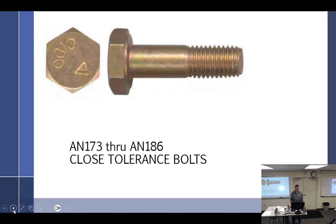All right, so this is the AN173 through 186 close tolerance bolts. It tends to follow the basic naming. Well, let me back up. What's a close tolerance bolt?